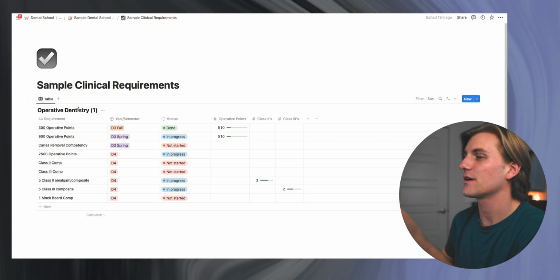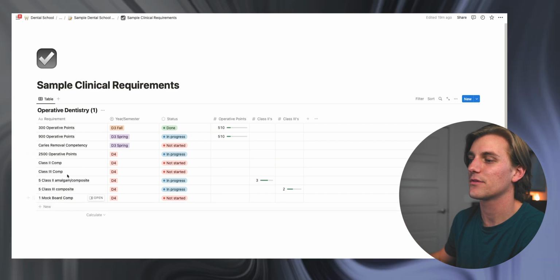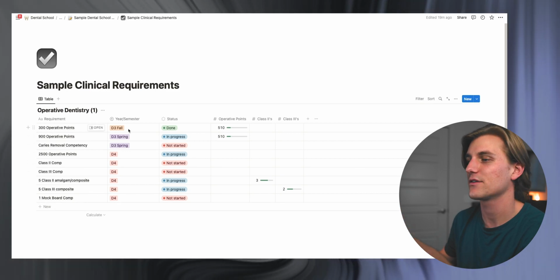Now, in order to graduate from dental school, of course, we have to have a bunch of clinical requirements completed. And for this video, I've gone ahead and added in kind of what our operative dentistry requirements look like. And just so I can show you how I keep track of this information as well in my Notion. Very simple, just another table here. And on the side, I'll go through and add all of the requirements and how they actually look.